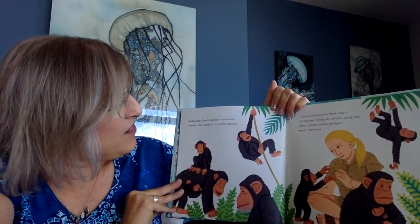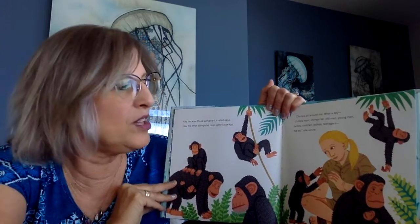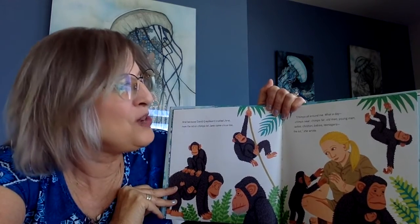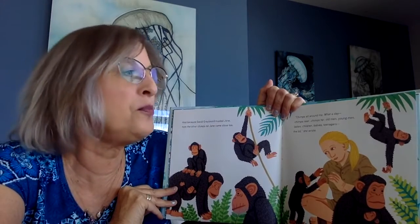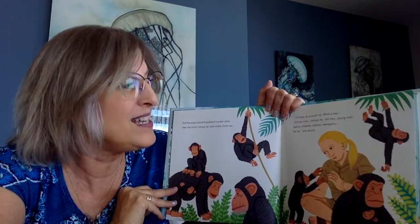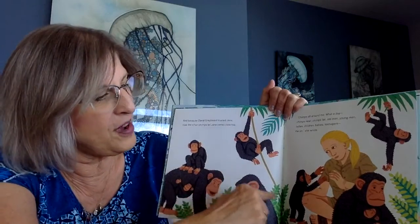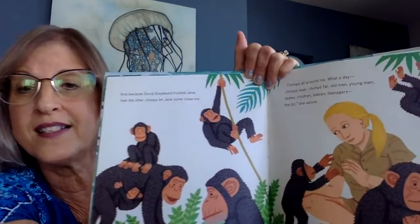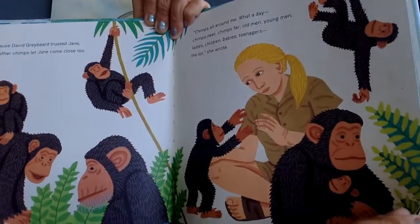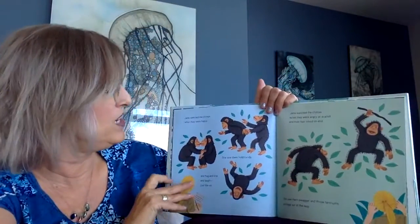And because David Graybeard trusted Jane, now the other chimps let Jane come close too. "Chimps all around me, what a day! Chimps near, chimps far, old men, young men, ladies, children, babies, teenagers, the lot," she wrote. Look at all of them. All different sizes. I wonder if some of them were a family. I see some holding babies, some siblings hanging from trees.